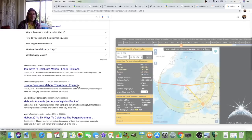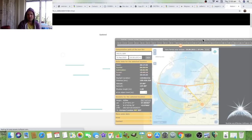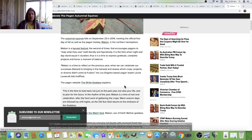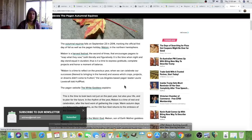So how do they celebrate this pagan autumnal equinox? I find that interesting. And it'll point to the other equinox as well. So marking the official first date of fall, as well as a pagan holiday, Mabon, in the Northern Hemisphere. Mabon is a harvest festival, second of 3, that encourages pagans to reap what they sow.